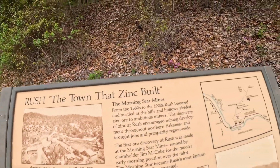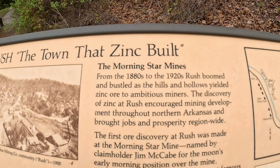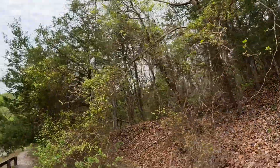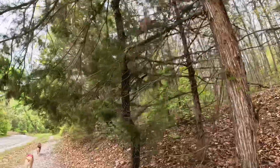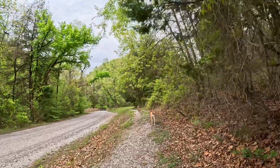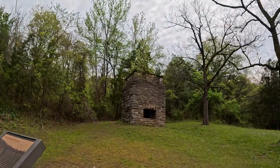Rush, the town that zinc built. So this was a zinc mining town, obviously. In the 1880s to the 1920s, Rush boomed and bustled as the hills and hollows yielded zinc ore to ambitious miners. Blacksmith shop. Yeah, man. This is pretty cool. I do believe all the mines are gated off, but you can still get up to the entrance of them, so pretty cool. And be advised, this is part of the Buffalo National River area, so keep your dogs on a leash like ours. So right away you come to this, which would have been the local smelter.